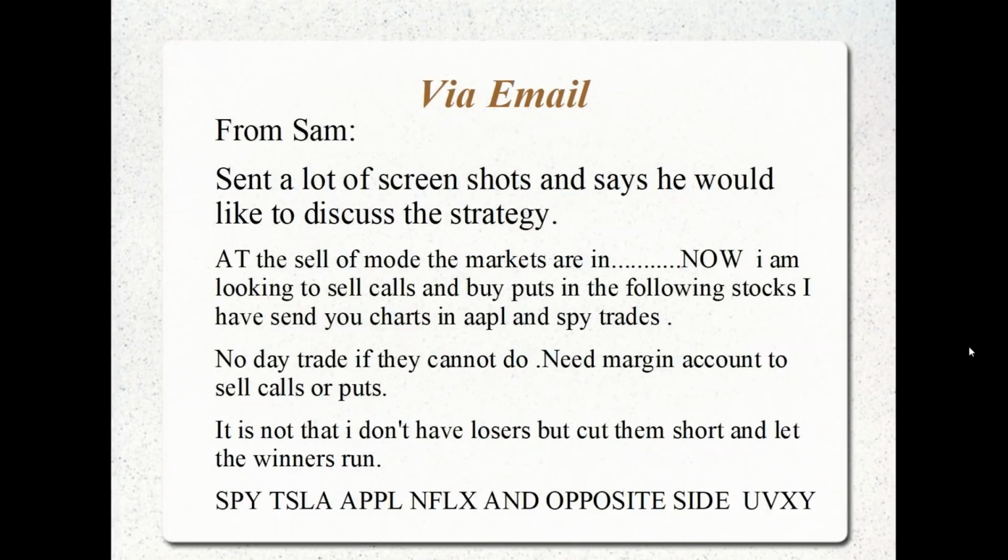Now this one I'm not going to elaborate on too much. Sam is in the room. And I've got a lot of questions that came in, but Sam sent some screenshots to me today and says he would like to discuss this strategy. Sam goes in and out of different legs, and what he's saying is he thinks he's at the sell mode of the markets. Now he's looking to sell calls and buy puts in the following stocks: SPY, Tesla, Apple, Netflix, and doing the opposite on UVXY.